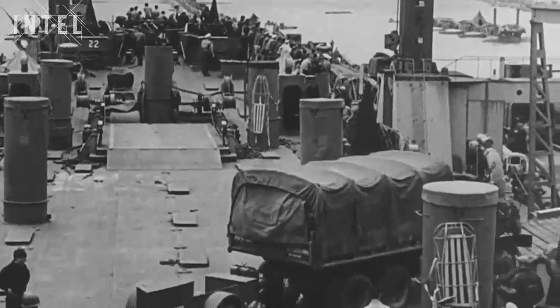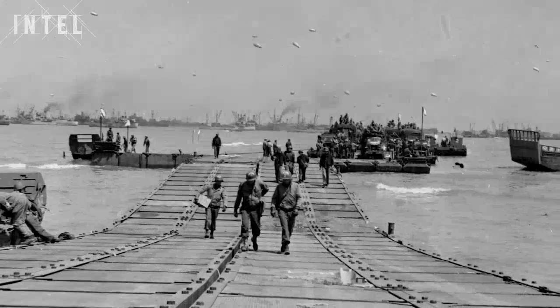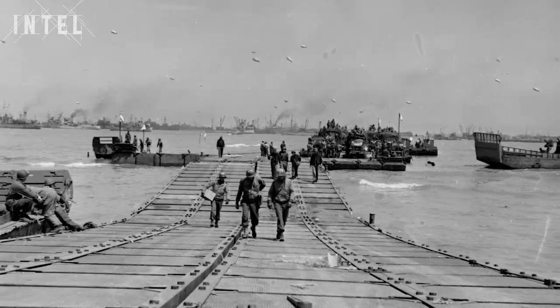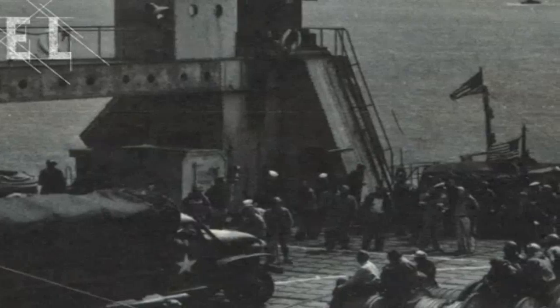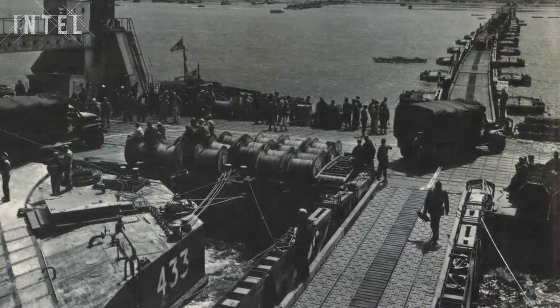After the 20th of June, the harbour itself, Mulberry B, was unloading 6,750 tonnes a day. In total, it was used to land over 2.5 million troops, 500,000 vehicles, and 4 million tonnes of supplies. The use of Mulberry B began to decrease only when the Allies captured the port of Antwerp. But some of the technologies that made it possible are still used today.